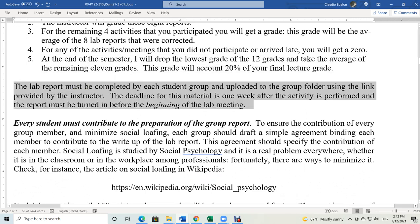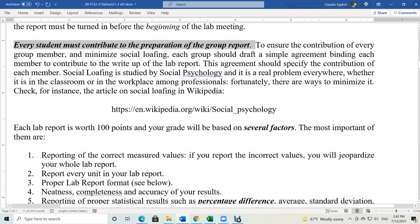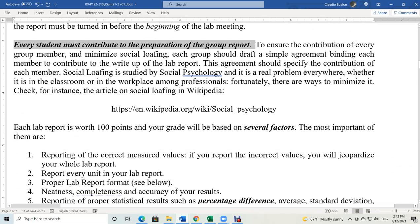The lab report must be completed by each student group and uploaded to the group folder using the link provided by the instructor. The deadline for this material is 1 week after the activity is performed, and the report must be turned in before the beginning of the lab meeting. Now every student must contribute to the preparation of the lab report. I cannot monitor if a student is contributing or not, so that should be the responsibility of the group to ensure the contribution of every group member and to minimize social loafing.